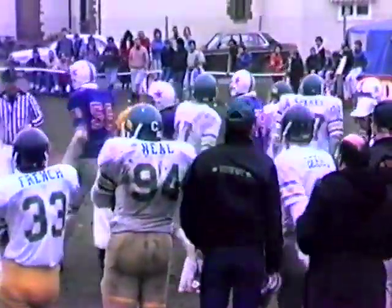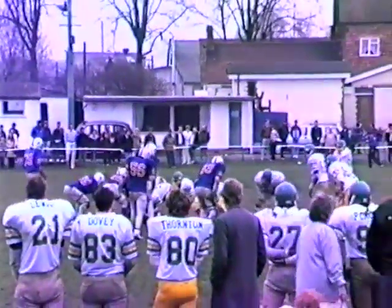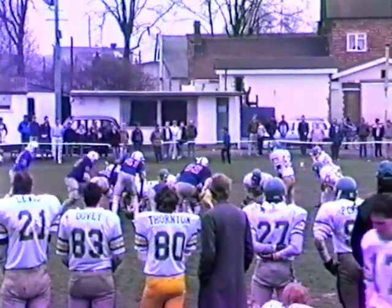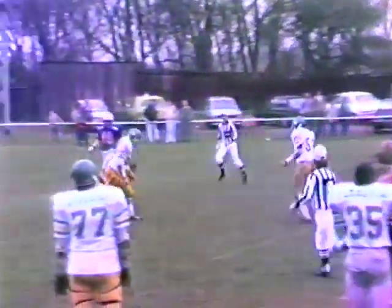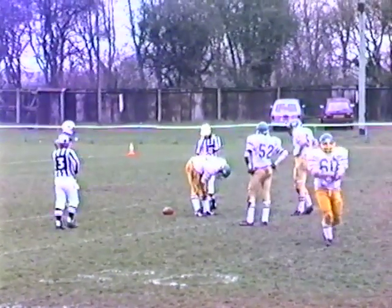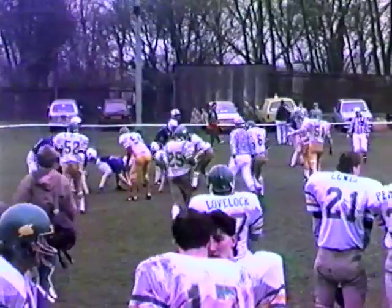Todd Arrigan carrying the ball for the Stormbringers, a gain of a few yards there. So a 44-yard punt there from Matthew Beebe sees the Rockingham Rebels take over the football on their own 23-yard line.